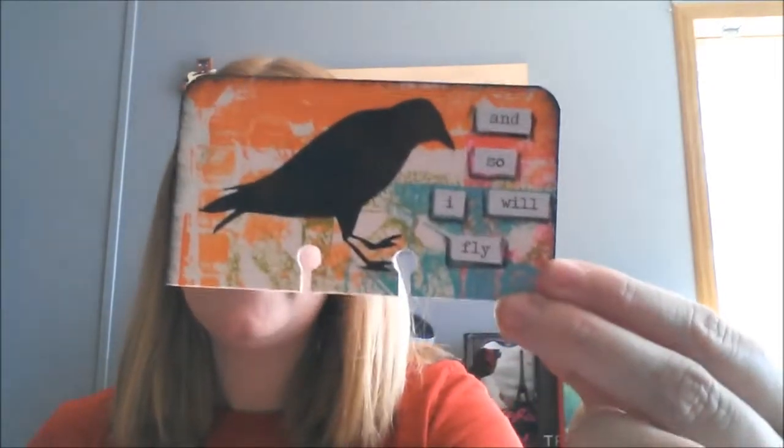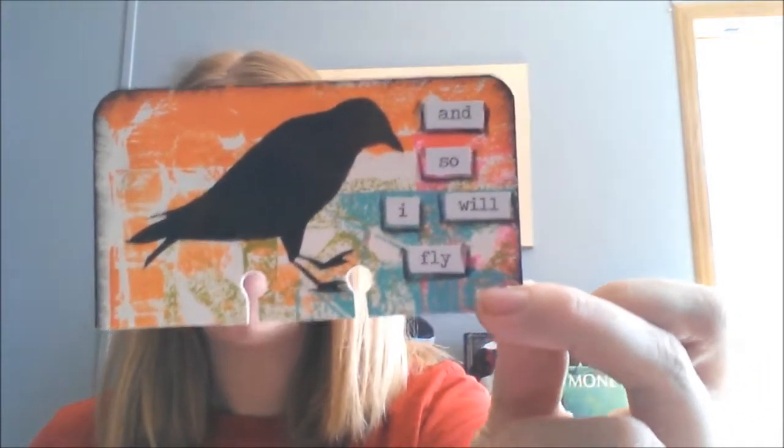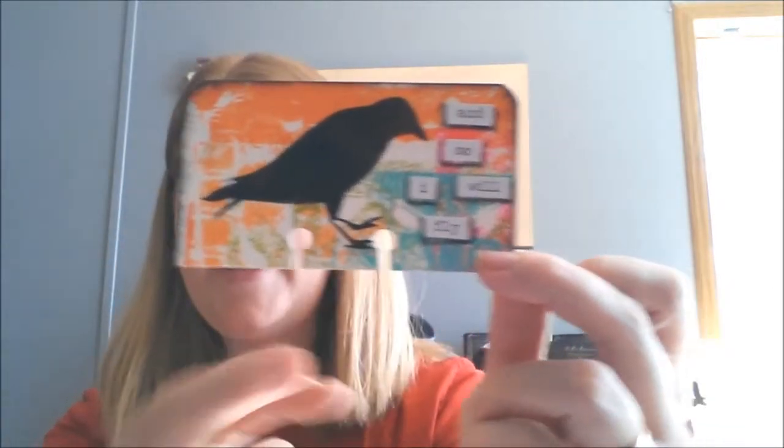Okay, the next Happy Mail I have is from Beth, and she's from Virginia. This was the roller card swap. So these are roller cards that we've just been swapping randomly. And she sent me some goodies with it too, which is fun, but this is just beautiful. I love this roller card. It says, "And so I will fly." And I love the colors in that. It's just beautiful. And she does what I do a lot. She edged it in black to bring out the crow.